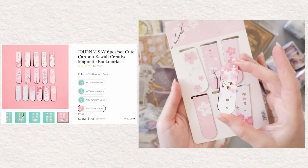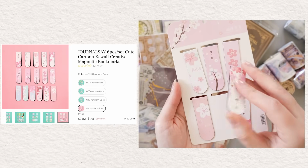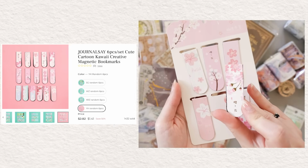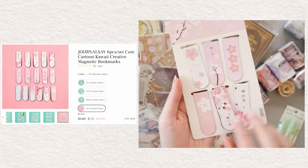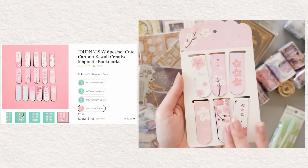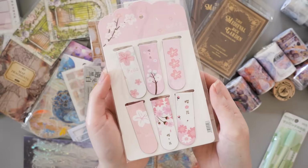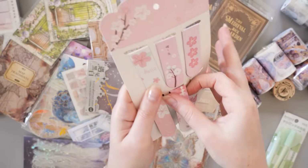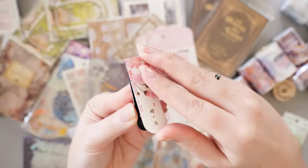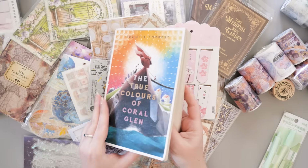So easy. I have been reading physical books for the first time in a very long time lately, and I realized I had no bookmarks, so these bookmarks are coming to my rescue. I picked the Sakura set, but they do have a few other colorways that you can choose from. These are magnetic bookmarks, so they won't hurt your book at all. They won't crease the pages or anything like that. The magnets are quite gentle. They actually fold over the page. I'll show you in a book in a second, but let's take one off to look at it a bit closer. You get 6 of them, so if you're someone who reads multiple books at a time, this is very good.